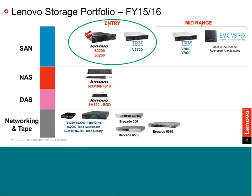And in the NAS space, we have the N3310 and N4610 NAS servers, and the SA120 for direct attached storage. It is going to be end of life soon, and there is going to be a replacement sometime late this year. And in the SAN space, you'll see the Brocade 300, 6505, and 6510 options listed. If somebody wants to go to higher capacity than the V3700, then the only options we have today are the V5000 and V7000 Storwize products.